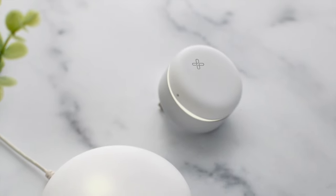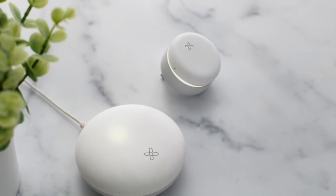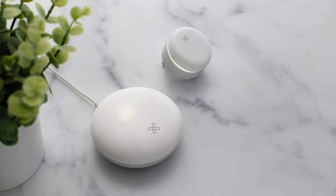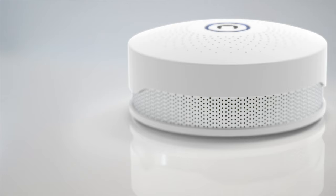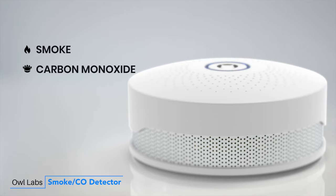One Hex Command and two Hex Senses can cover a home up to 1,500 square feet. The Hex Home will be shipping starting this spring and will be available on its own or with an optional 24/7 monitoring service.